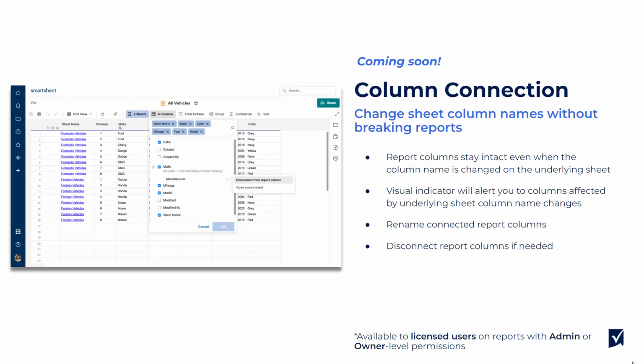With this enhancement, you will see a visual indicator within report columns alerting you that there has been a change in the column's underlying name, and columns have been connected. You can then drill down further to see what changes have been made, and decide to disconnect the columns and report on the data separately. If you want to keep them connected and as is, you can also go ahead and rename the column to something different. Again, this capability will be released in the very near future, but to give you a clear look at what to expect, I'm going to pass things off to my teammate and our reporting product marketing manager, Allegra.